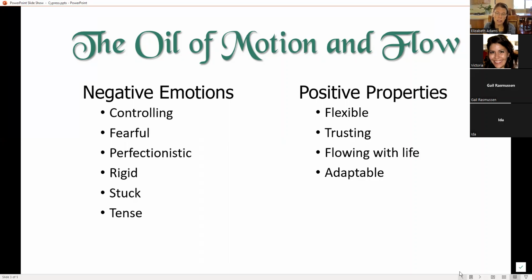Stagnant energies are brought into motion through fluid energy of this oil. Cypress works in the heart and mind, creating flexibility. I think we all need and realize we need lots of flexibility right now. Cypress teaches the soul how to let go of the past by moving with the flow of life. The oil is especially indicated for individuals who are mentally or emotionally stuck, stiff, rigid, tense, overstriving, or have perfectionistic tendencies. This hard driving stems from fear and the need to control.